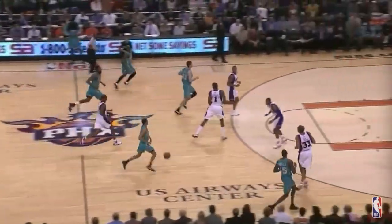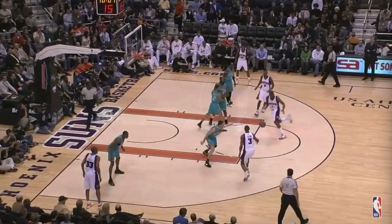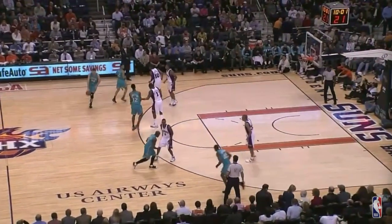Suns give a shooter a little too much space in transition here, and that's going to lead to a clean look at a jump shot. Here the Suns are going to set up Stoudemire with a cut. See that cut brings the two defenders together. All of a sudden, they're blocked from getting to Stoudemire. He's got to leap out, and he's going to end up fouling him. We saw this a few possessions ago.